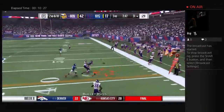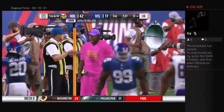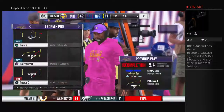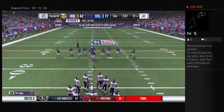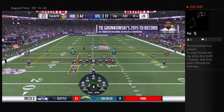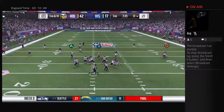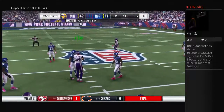Back to throw now on 2nd and 10. And that one is incomplete. He just dropped it. But they're up big on the scoreboard, so maybe he can chuckle about it later. 10 yards to go on 3rd. Let's go. They'll set up a throw. And that will be incomplete as well.